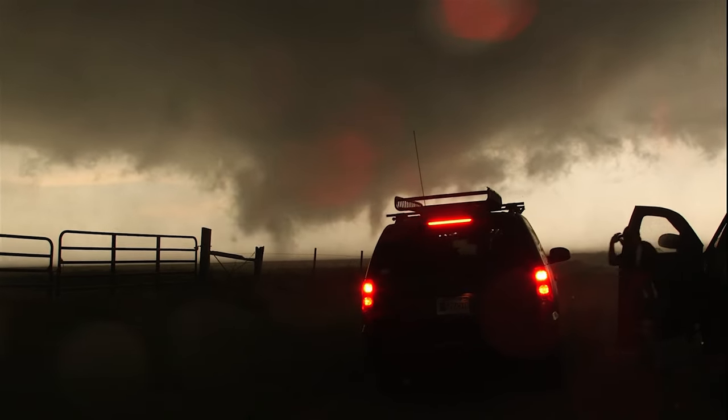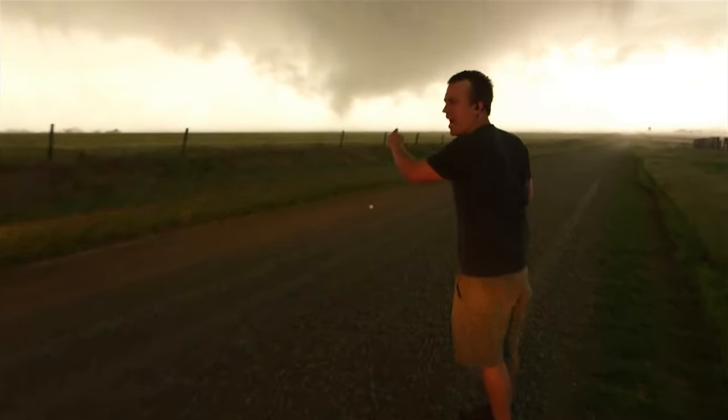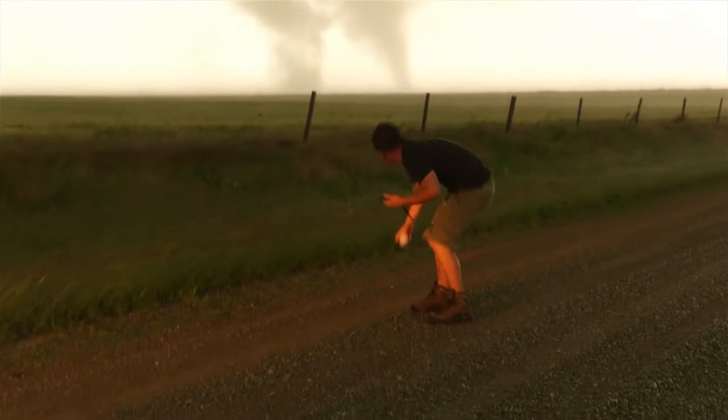I need your phone. Baseballs! Baseballs! Hey, it's Reed. We got baseball size. Never mind.